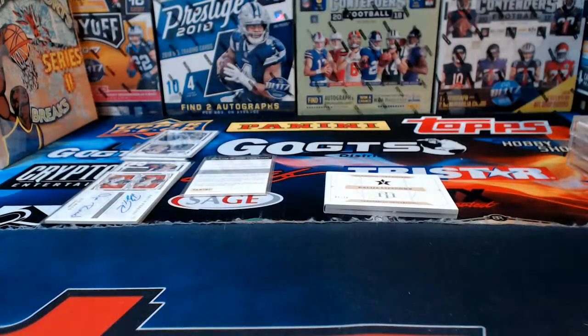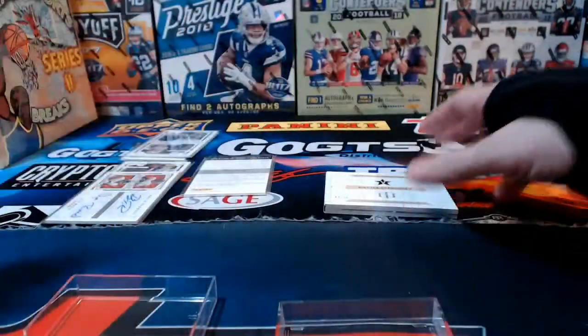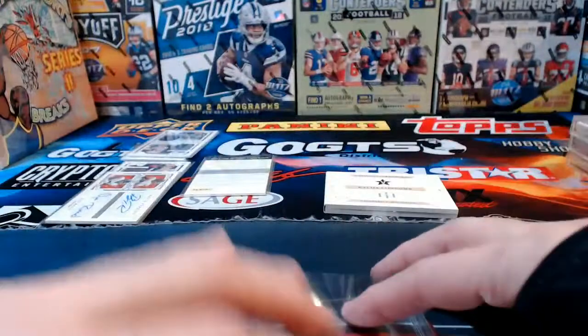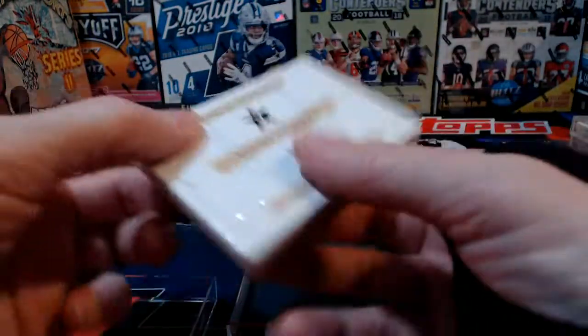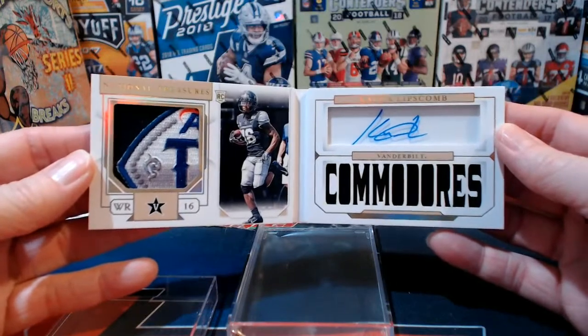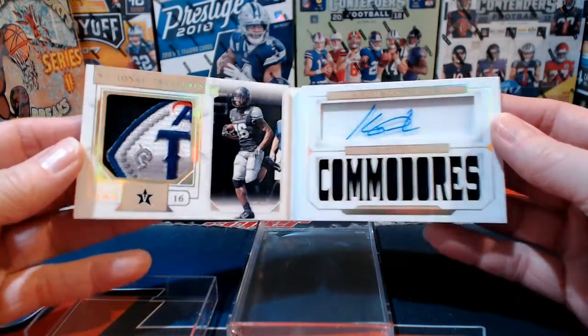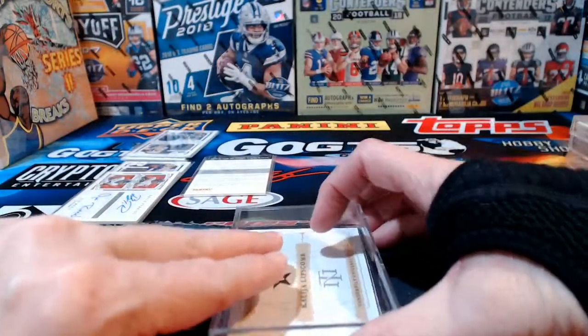And then our final booklet for tonight out of this case, it's also going to Kansas City and the Chiefs, because it is Kalijah Lipscomb, who you don't see very often. It's numbered to 10. And there is a nice looking patch on the left-hand side of that. Sweet. All right, I like that. So, good looking hit there for Kansas City.